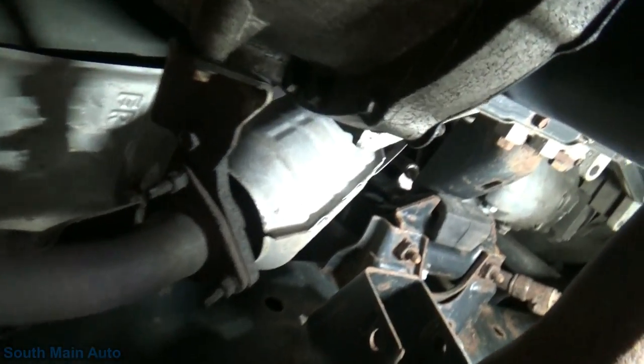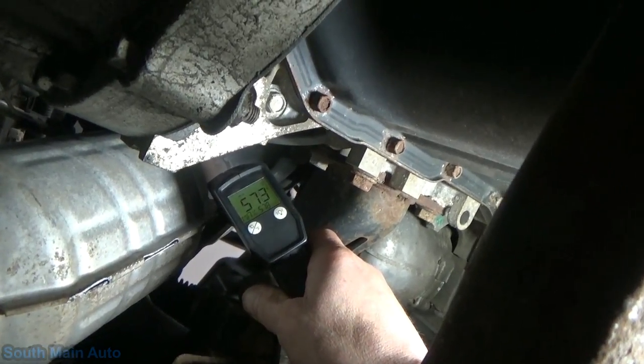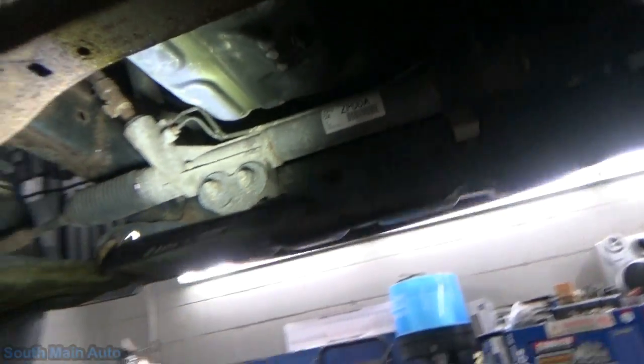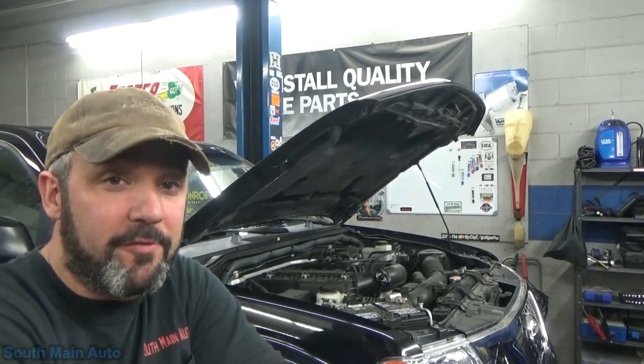Starting to warm up now. Still got the big difference, so 580, 380. Show's over, folks. Nothing more to do. I'm going to call the front cat.